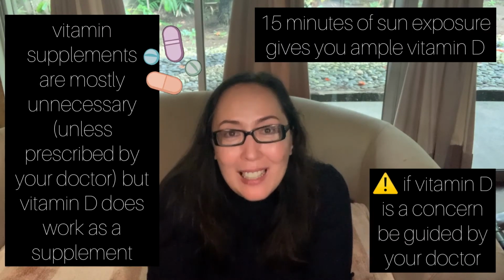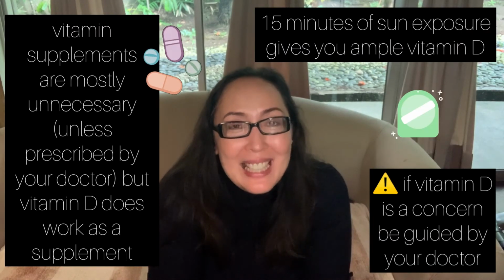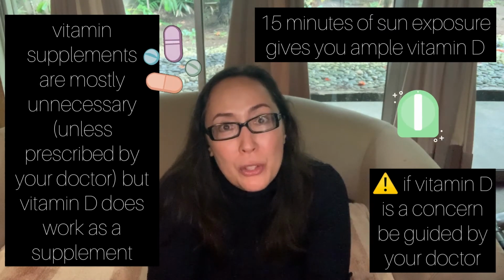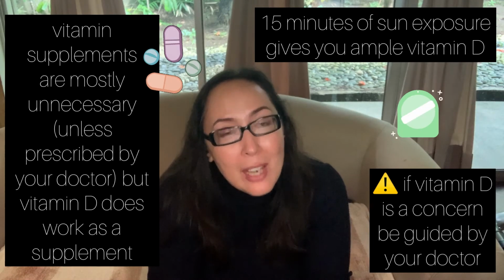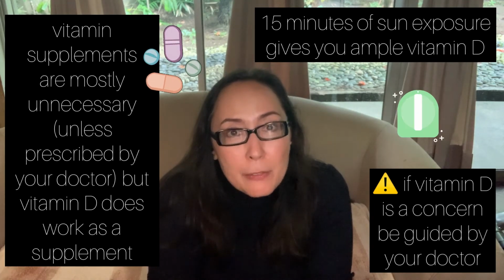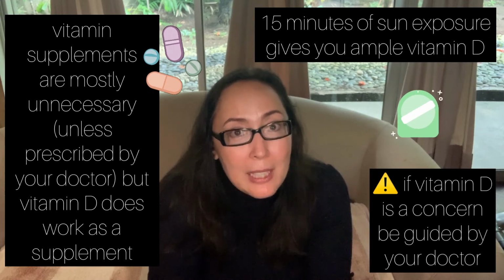It's really the biggest contributor to aged looking skin. If vitamin D is a concern, supplements actually work quite well. And if you would still like vitamin D from the sun, you don't need a lot of sun exposure. You need something like 15 minutes of sun exposure to get the vitamin D that you need. Check with your doctor, of course, because if you have a particular condition that is vitamin D deficient, that is a whole different thing, and you might need other management.